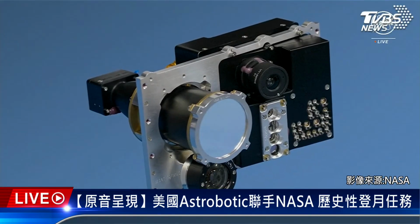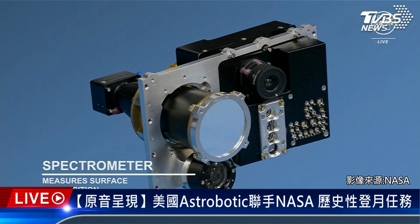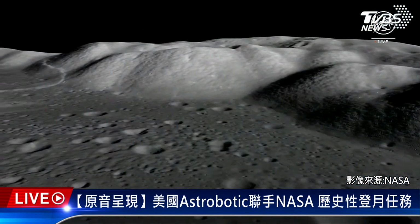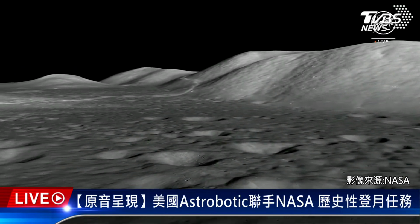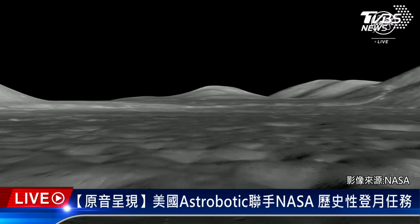The NIRVIS instrument combines 3 observations. It has a spectrometer that tells us about the composition of the lunar soil. It has a high-resolution camera that tells us about the fine-scale structures of that soil. And it has a temperature measurement that tells us the temperature of the lunar regolith. NIRVIS combines all these 3 measurements to help us better understand the compounds that are on the surface of the moon. Particular compounds we're interested in are volatiles.